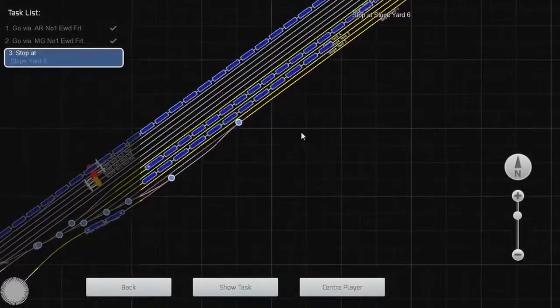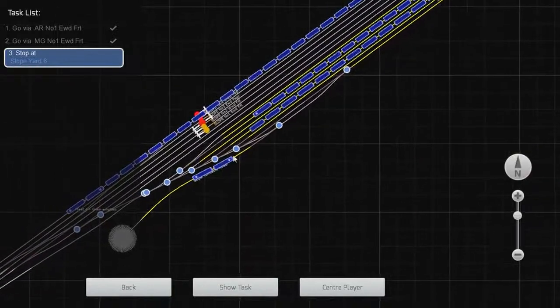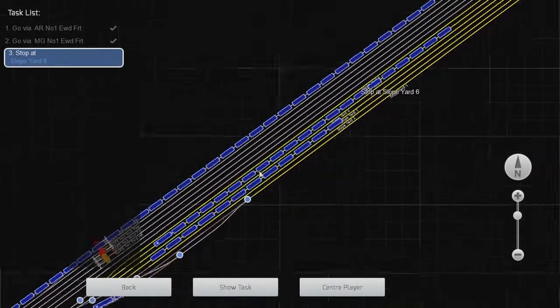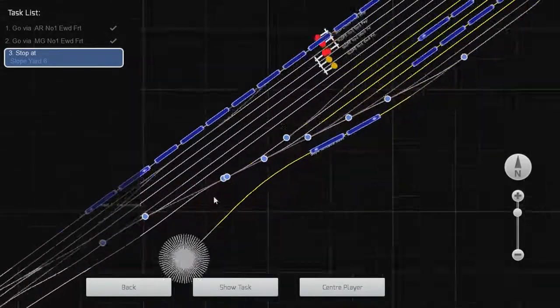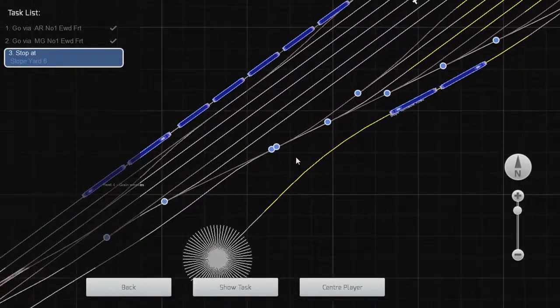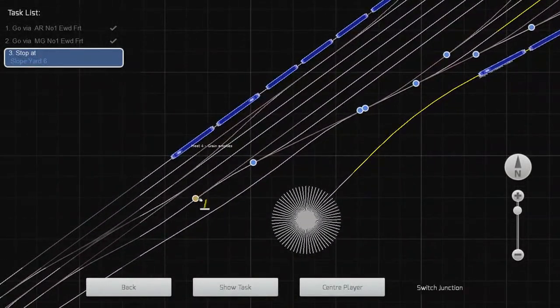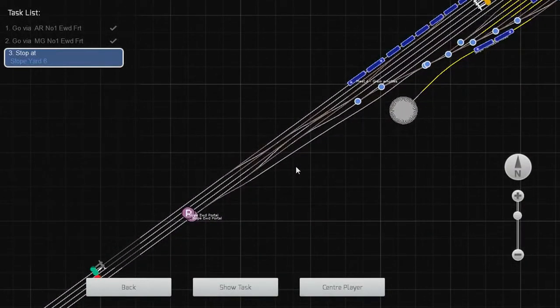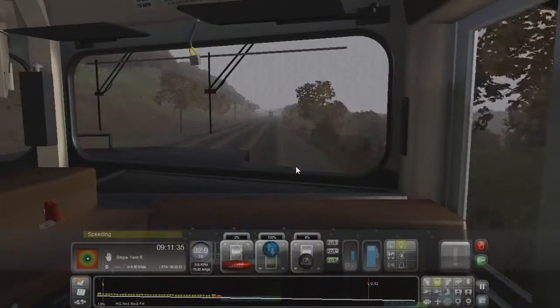Okay, that's the yard we need to pull into. And none of the switches are set. Awesome. Just make sure that's the right siding. Yep. Alright, let's get these switched over. So that should do the trick, I think. Good thing we checked that.